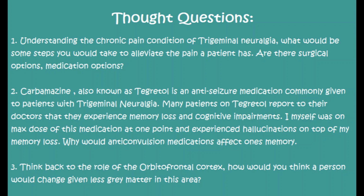Thought question number 2. Tegretol is an anti-seizure medication commonly given to patients with trigeminal neuralgia. Many patients on Tegretol report to their doctors that they have experienced memory loss and cognitive impairments. I myself was on the max dose of this medication and at one point experienced hallucinations on top of memory loss. So why would anticonvulsion medications affect one's memory?